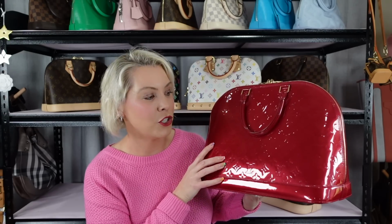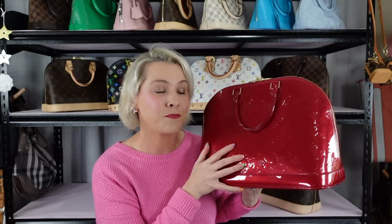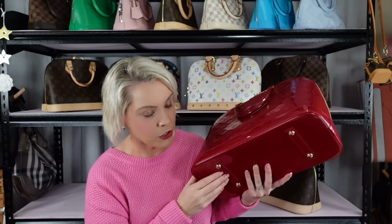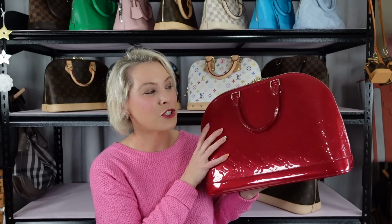Ideally I would love to own the silver one if I ever find it in fantastic condition, but because they are patent leather, they scratch, they don't hold up well. If people actually use them, they're just not going to hold up well. This one clearly has led a life in a cupboard for the most part, because it's perfect except for that one tiny mark on the bottom. So I would say it's probably not gone out a lot, but that worked for me. So this is my Alma GM, which I bought pre-loved and I love.